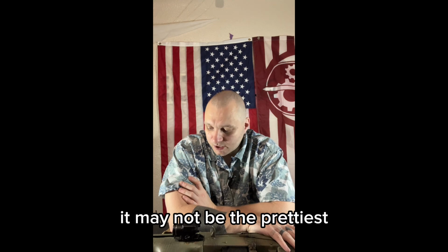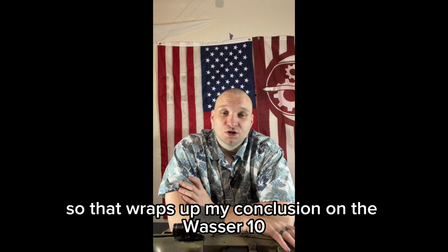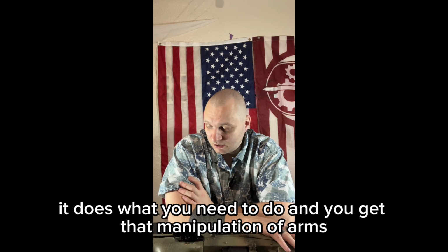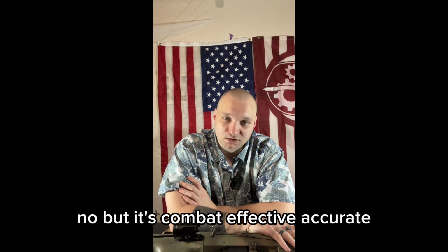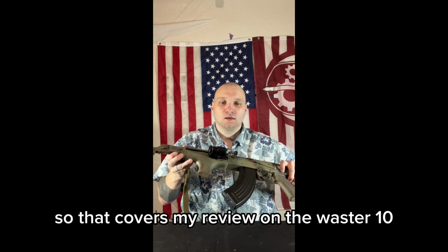It may not be the prettiest. It may have sharp edges. It functions. It does what it needs to. So that wraps up my conclusion on the WASR-10. I didn't really cover pros other than it's reliable and it's an AK, right? It's reliable. It does what you need it to do, and you get that manipulation of arms. Is it extremely accurate? No, but it's combat effective accurate. So that covers my review on the WASR-10.